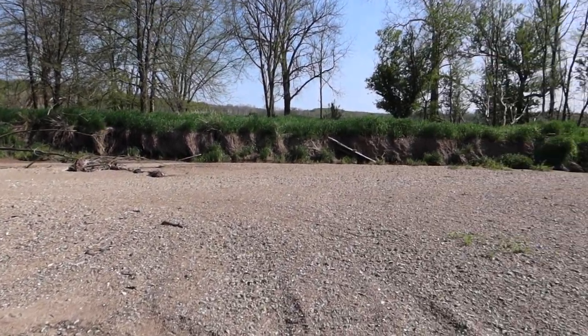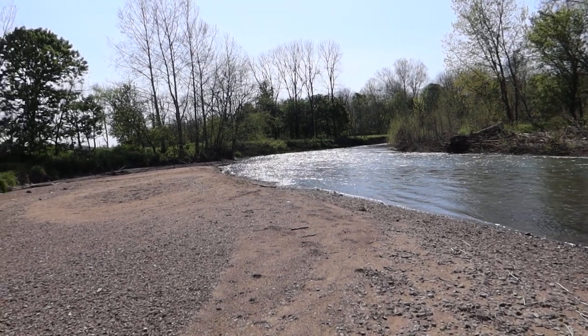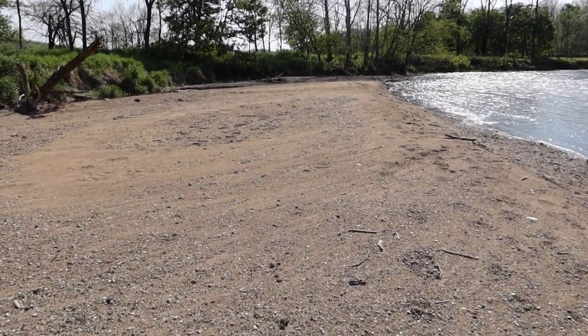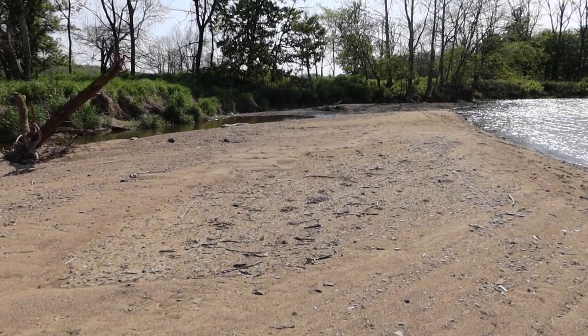This is pretty nice. And it's not big stone and rocks. You know, we got some sand here, which makes it soft and comfortable to sleep on. And it's flat. That's what's incredible about the sandbar.